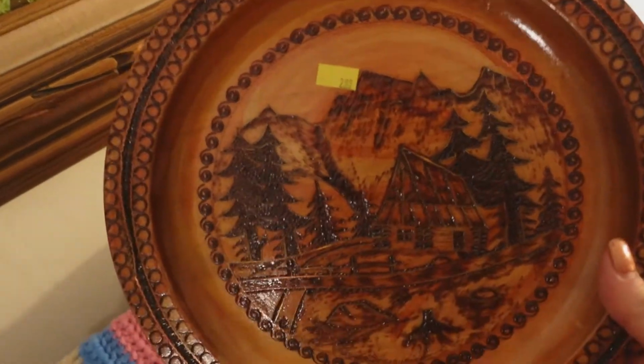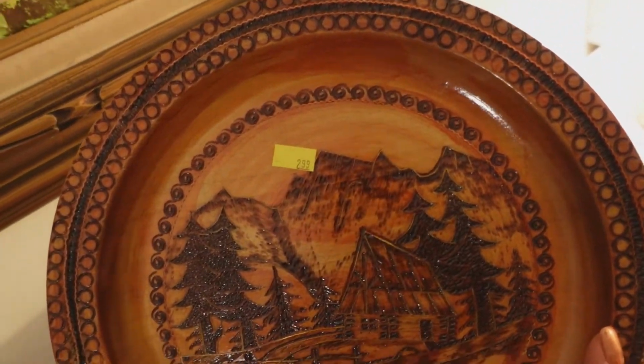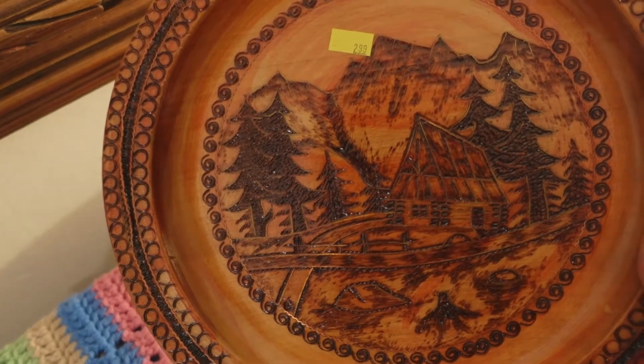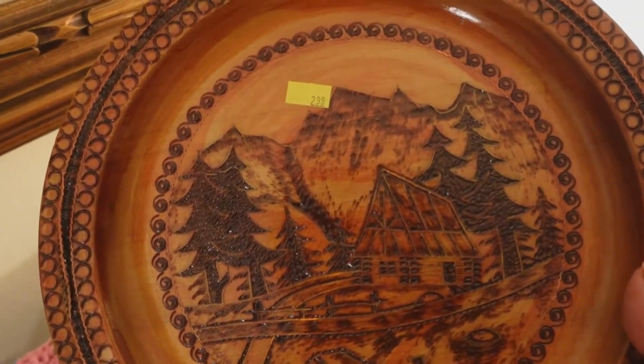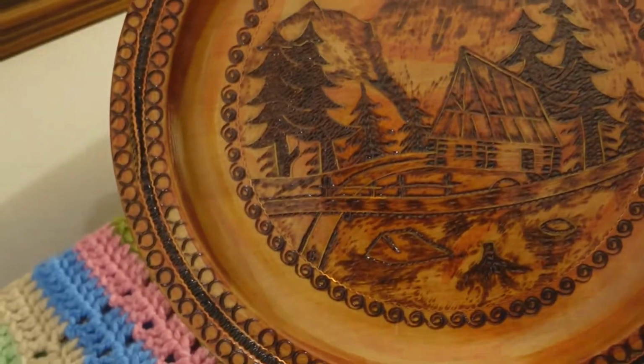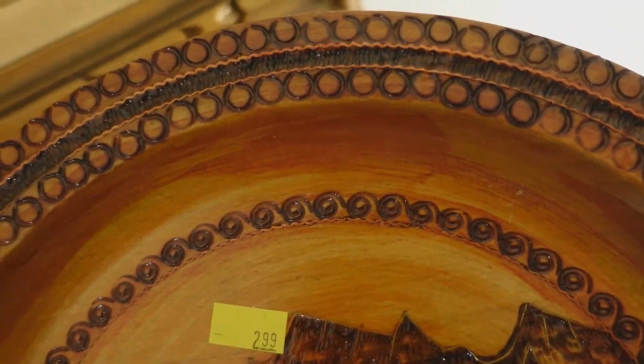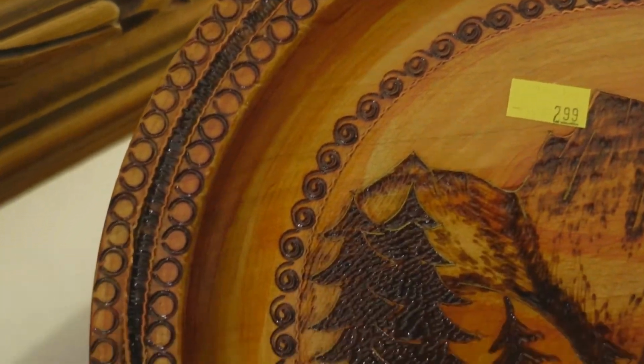And then I have two things up here. First thing, well, let's do this first. So I saw this and I was like, oh, I just hate seeing things like this go to the landfill. I guess I have a soft heart on that. So it was half price, so it would have only cost me $1.50 to get it. And this is hand done. You can see that each one of those little markings on there is hand done.